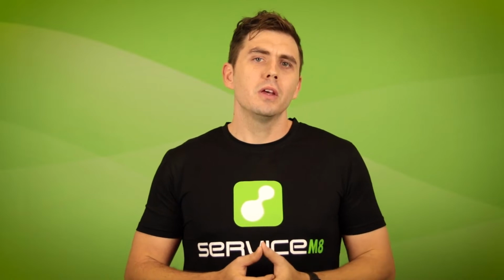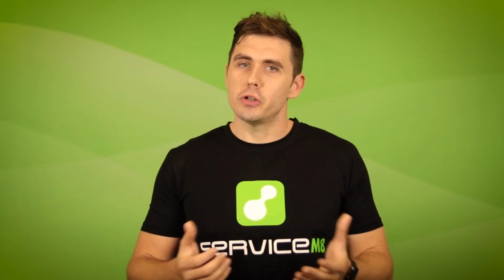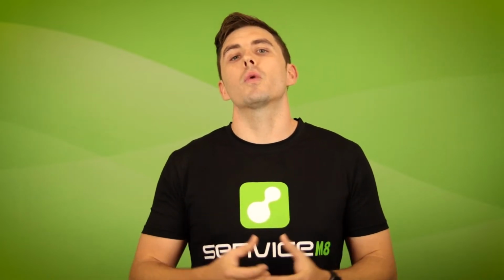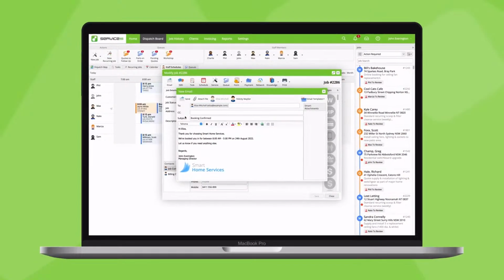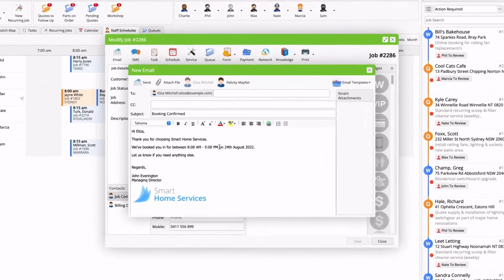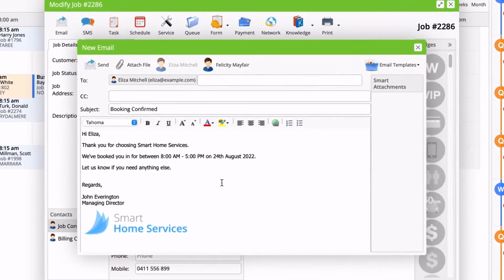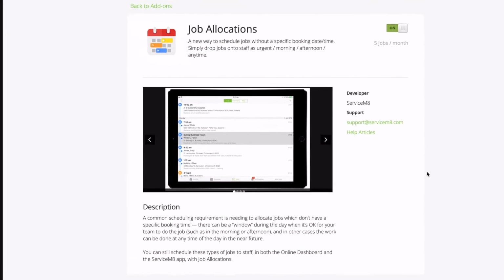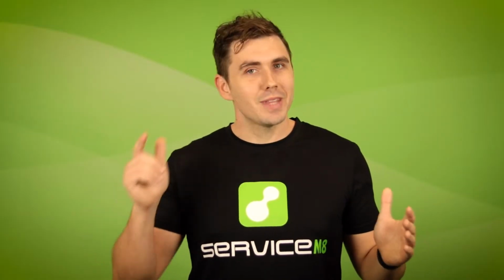You can set your recurring jobs to an allocation window, and once activated, they'll show on the schedule. So if you're a recurring business and a majority of your jobs can be done anytime during business hours, allocation windows are a great alternative to fixed time bookings. Finally, you can use allocation windows in your communication with customers by using the next booking time merge field in your SMS and email templates. If some of your customers don't require fixed times, check out the Job Allocations add-on. Okay, that's a wrap on scheduling.